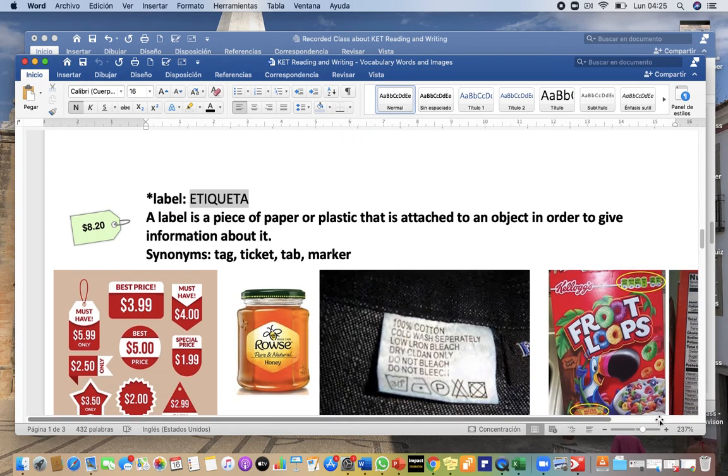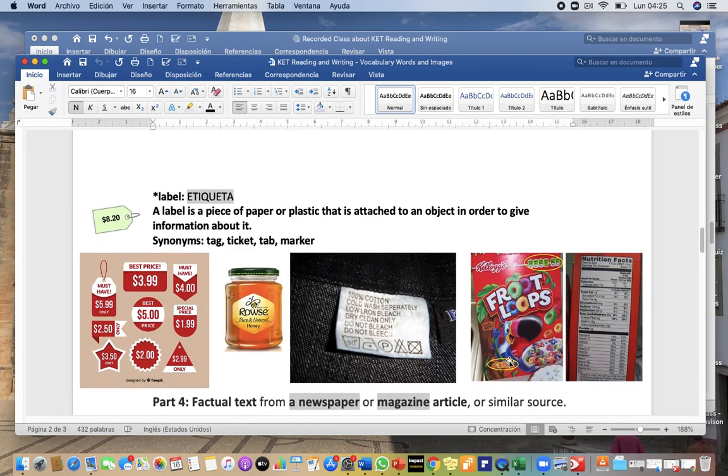Then we've got label, etiqueta. A label is a piece of paper or plastic that is attached to an object in order to give information about it. Synonyms: tag, ticket, top, marker. Here we have price tickets. Now, this is a food. These are price labels. This is a food label. This is a clothes label. And this is a food label concerning the nutrition facts. Okay? Let us move on.